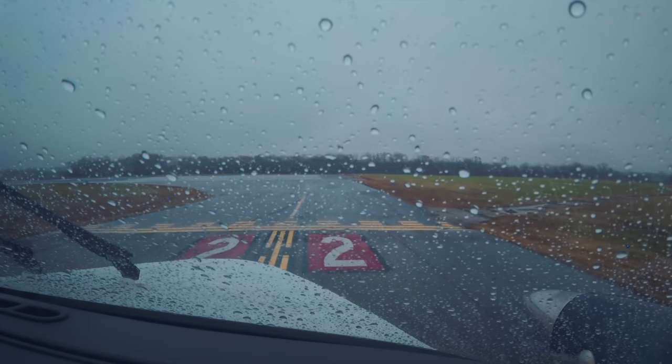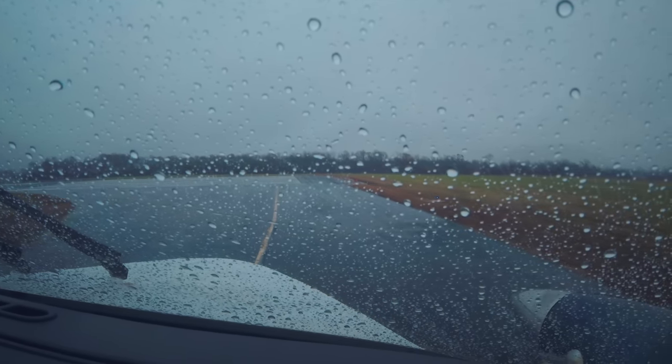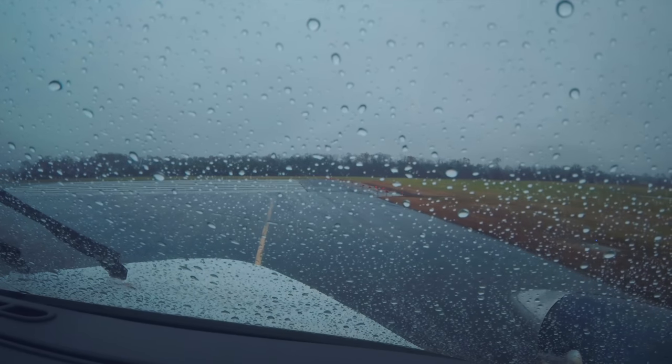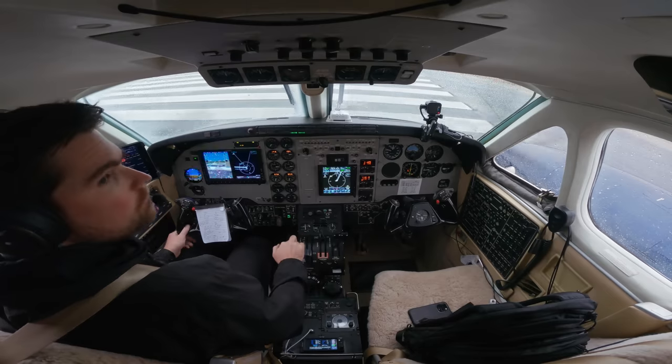902, yes sir, runway 2, did I say 20? I don't know, I think I heard something different. I just want to make sure, runway 2 cleared for takeoff, and then we'll be up to 3,000 for flight 902. Up to 9,000 for flight 902.